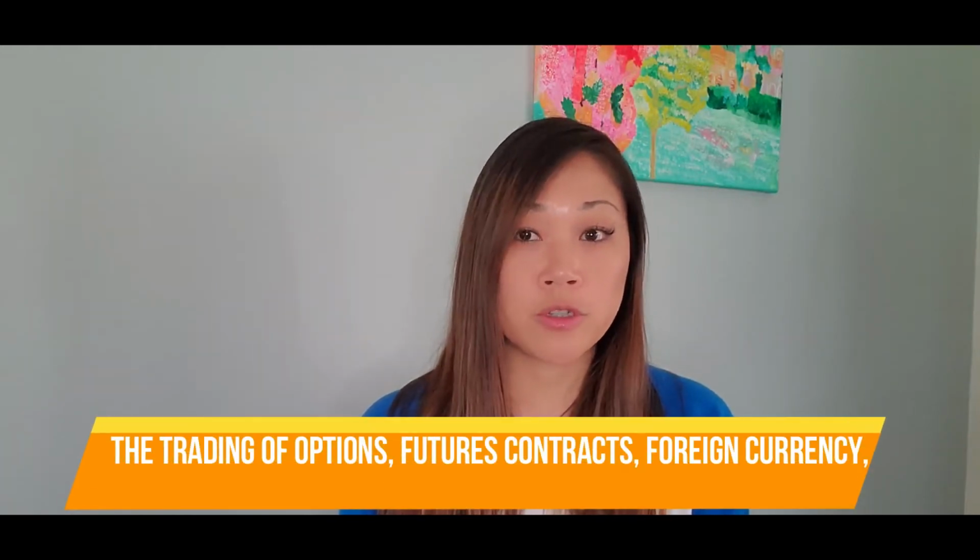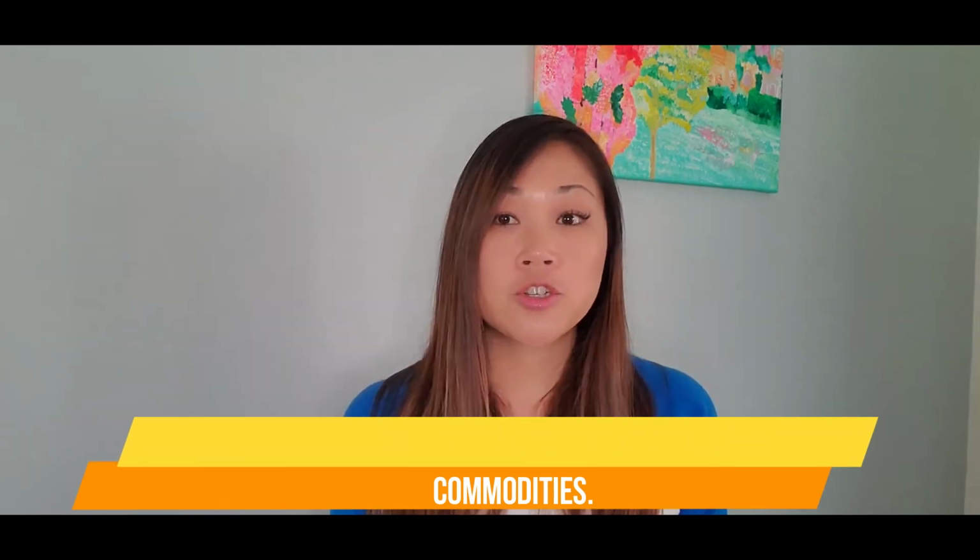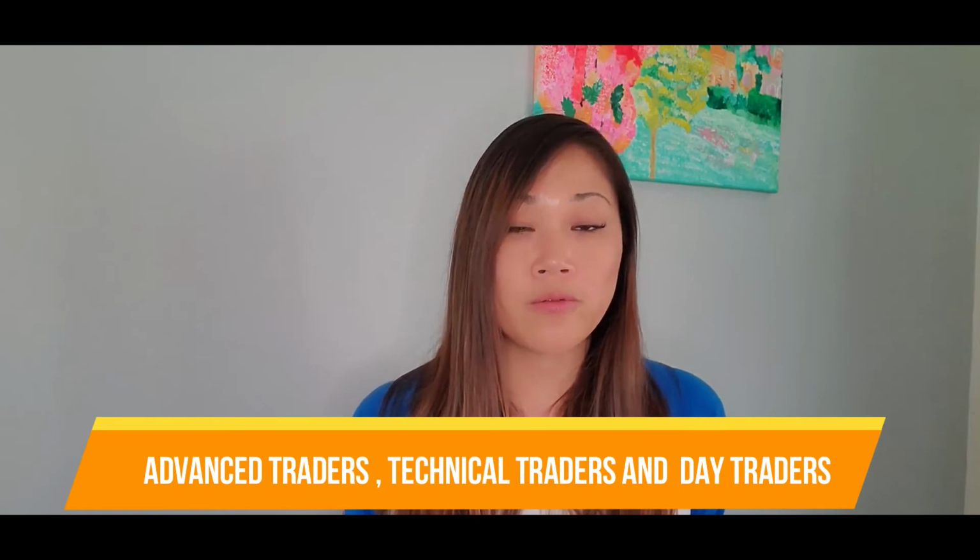Questrade does not offer the trading of cryptocurrency, and I'm not sure if that's a path they're going to go down anytime soon. We'll just have to see. For now, Questrade still offers a lot of features: the trading of options, futures contracts, foreign currency, and commodities. You can short assets and buy on margin with Questrade. These are features for more advanced traders, technical traders, day traders. If you have no inclination or desire to do any of the above, then you can just ignore all of this. Which brings us to the unique features each of these platforms offer.